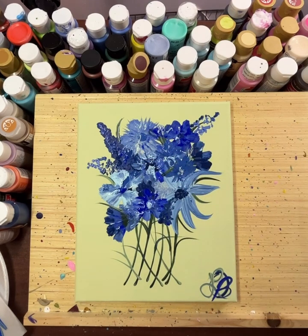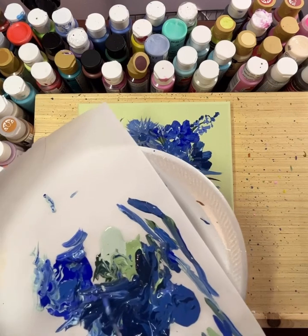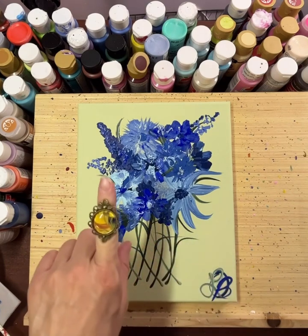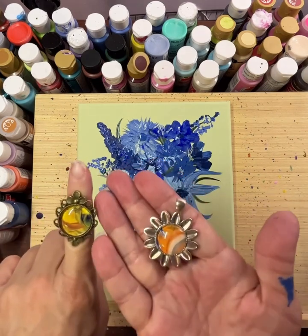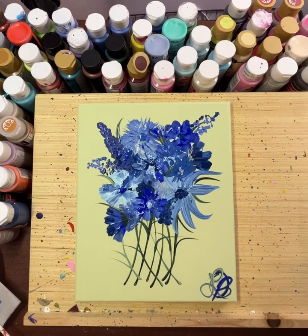So there we go. And what I do with the paint is extra paint. This one's kind of thick, but I mush it all together. I call it my paint blob jewelry. One day I'll figure out a better name. But once it dries, I put them in the jewelry and make these. And some will be keychains, and some will be, I have magnets and different things like that. And they'll be on my website.